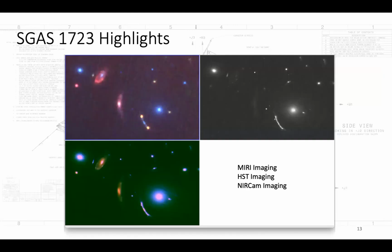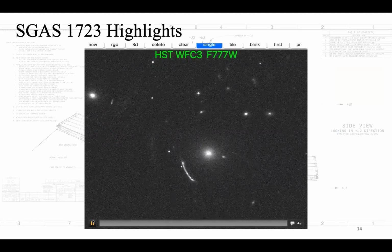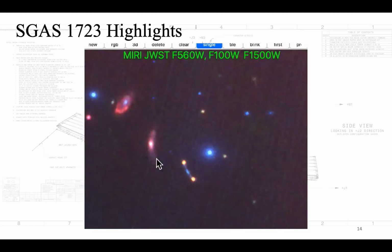Just to recap, that's HST, MIRI, and NIRCam. There was some astrometric offset in the beginning. We took care of it later. Small details. Yes, I have to play this, so you'll see shifting from HST to NIRCam and MIRI again, just to pop out the differences in the same regions of the galaxy. Over here.